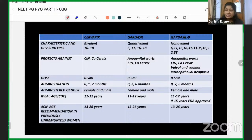Gardasil 9, along with 6, 11, 16, and 18, is going to include the low-risk types also, which are 31, 33, 35, 45, 52, and 58. According to the subtypes, it protects against the corresponding diseases. Types 16 and 18 protect against cervical intraepithelial neoplasia and carcinoma of the cervix; 6 and 11 protect against anogenital warts. In addition, Gardasil 9 protects against vulval and vaginal intraepithelial neoplasia also.